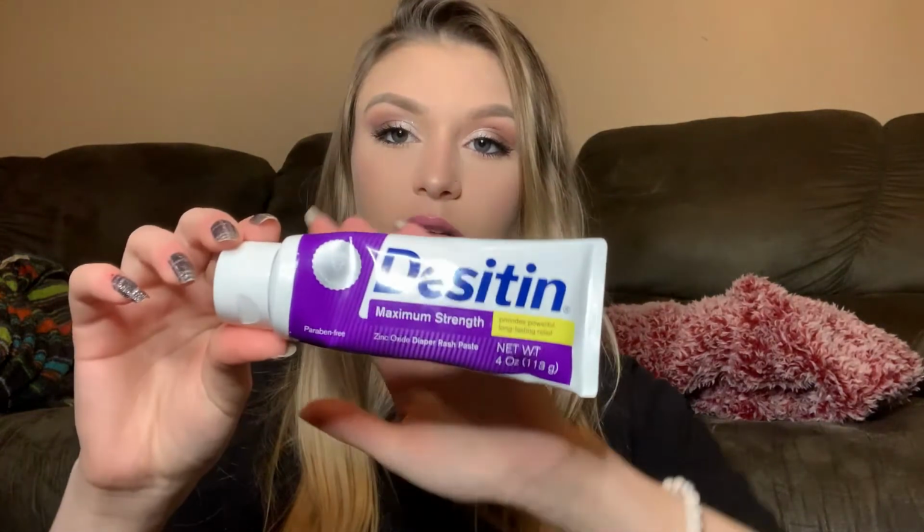So my next product that I have is Desitin. It looks like this. It's a diaper rash cream. Before I had him 2 years ago, my sister had my niece, and she tried everything. This stuff is a charm. When she got this stuff, the diaper rash maybe lasted 4 or 5 days at most. Unless they have a really bad rash, then it'll probably take longer. But this stuff, I swear by.